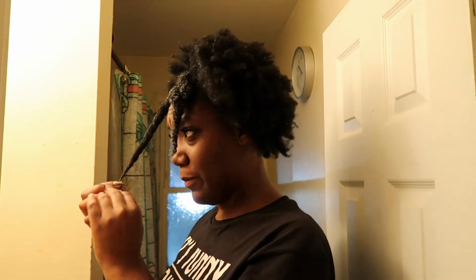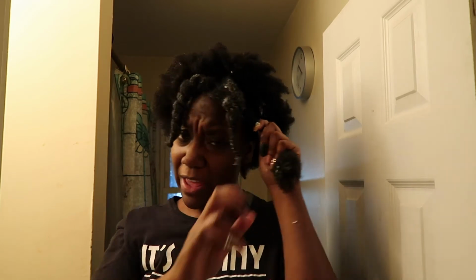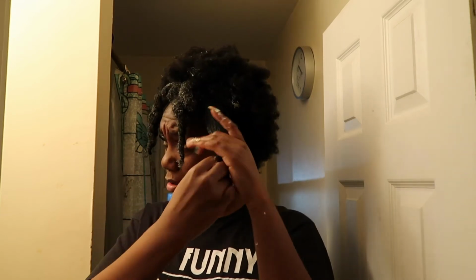I think it was like 2 weeks ago I gave myself a little haircut. I don't know how many inches I cut off, but it just made my hair a lot thicker than it usually is. So guys, if you need to trim your ends, please trim your ends. I'm not saying to get a trim every 2 months or anything like that. Trim your hair as needed, because I don't believe in trimming your hair every couple of months. Your hair doesn't even grow that fast, so you don't need to trim that often. Every six months to a year, I would say, honestly.